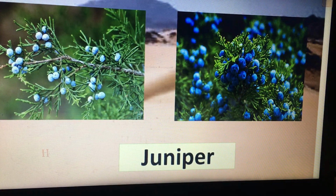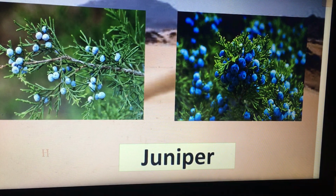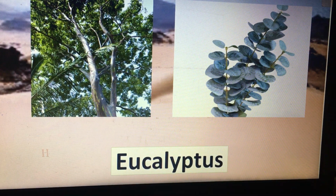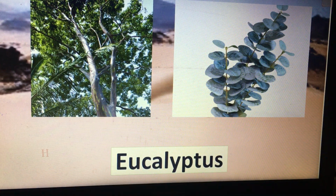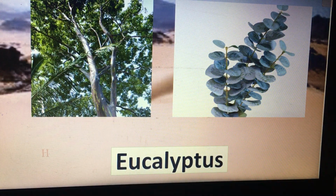Look at this picture. We actually have 2 examples of plants that can live in full sunlight. The first one, this plant, we call it juniper. Juniper is the first plant that can live in full sunlight. And also here we have eucalyptus. Eucalyptus can also live in full sunlight. So, some plants have adapted to grow in full sunlight, such as juniper and eucalyptus.